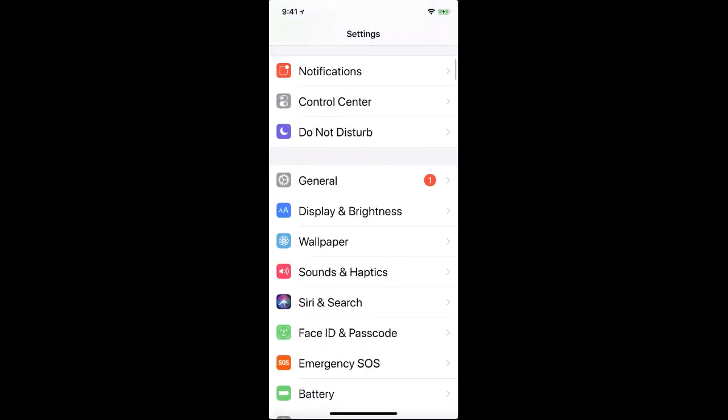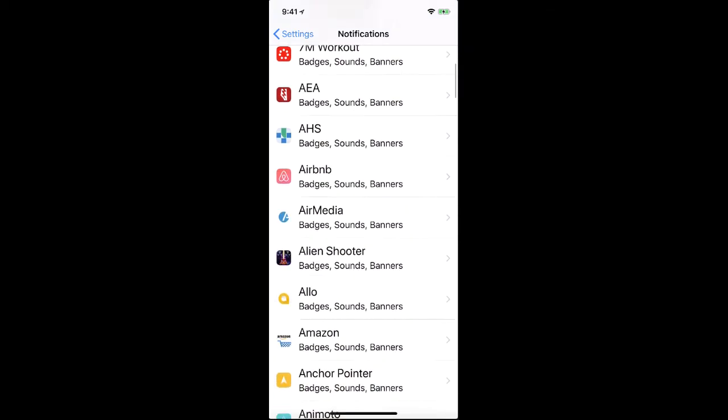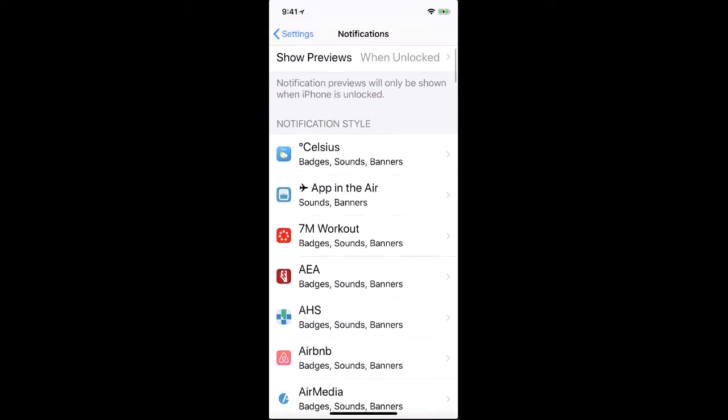One thing I'm just going to show you, I'm not going to spend a lot of time on it, is notifications. So these are the apps that bring up and put in the little banners or whatever on your screen. You can go through and choose what notifications you want to show up. Sometimes it's kind of silly, like here's Alien Shooter. Why is it sending me a location or a little banner or something like that, and the badges or whatever? So go through, you can turn the ones you don't want off, turn on the ones you want.